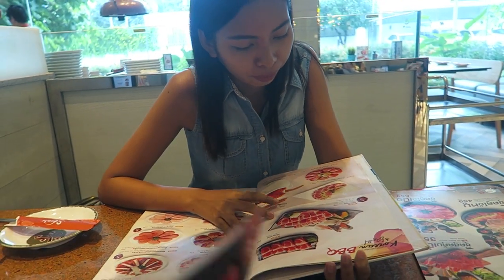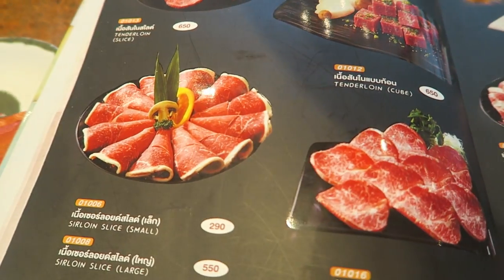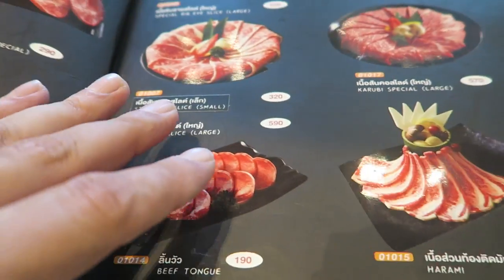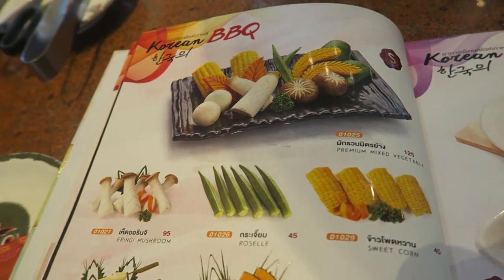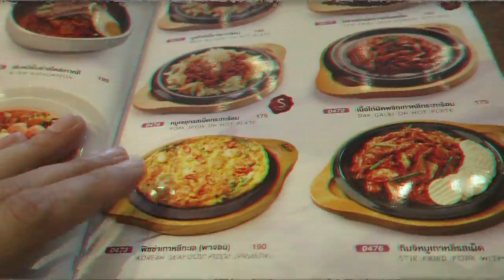So how are you, Som? Here we go, tenderloin. Oh, that's good. It's beef. So you're looking at about 650 for the tenderloin. It looks alright. Your vegetables too. The menu's so big. So that's the order.